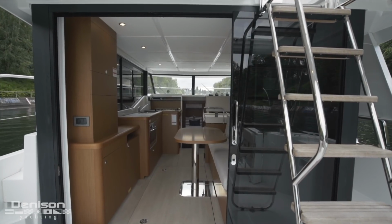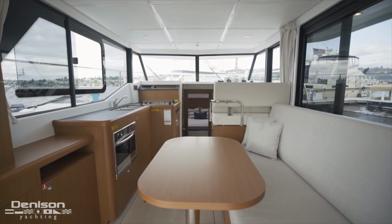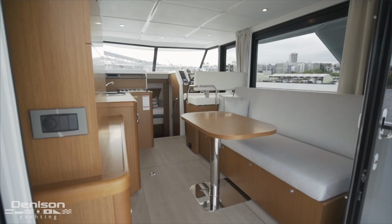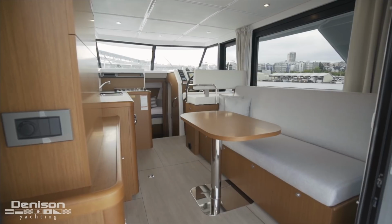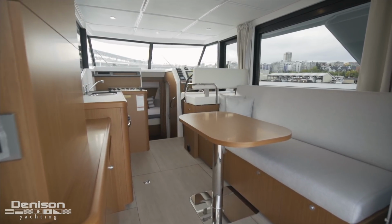Salon. In here, there is more glass than you might think possible, which is made feasible at least partly by her asymmetric exterior design. But the near 360-degree view is just the first of many features that separate the Swift 30's interior from many of her competitors.